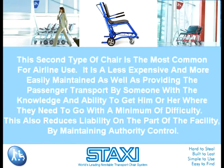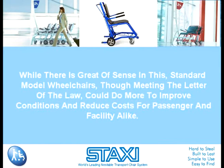This second type of chair is the most common for airport use. It is less expensive and more easily maintained, as well as providing the passenger transport by someone with the knowledge and ability to get him or her where they need to go with a minimum of difficulty. This also reduces liability on the part of the facility by maintaining authority control. While there is great sense in this, standard model wheelchairs, though meeting the letter of the law, could do more to improve conditions and reduce costs for passenger and facility alike.